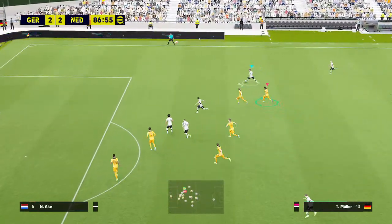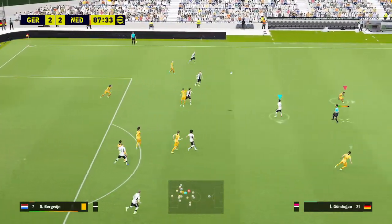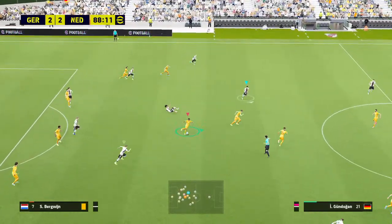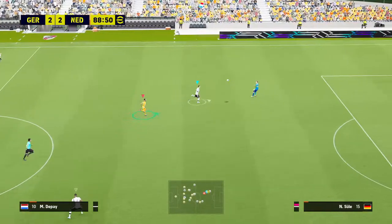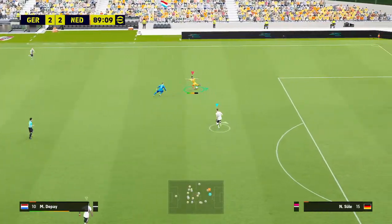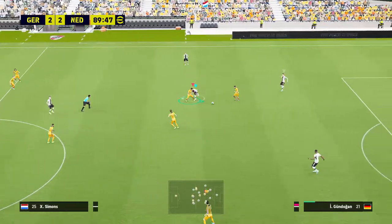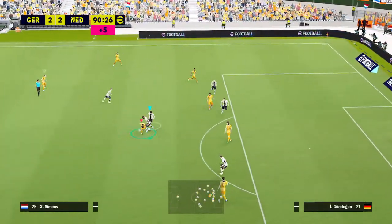Well, both sides might have to settle for a draw here, although there's still a chance for one last fling. For trouble. The ball is bounced loose now. Five minutes of regulation time.